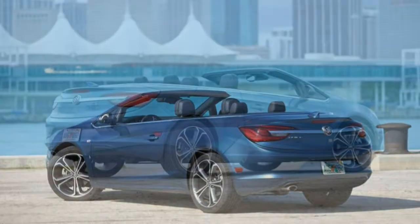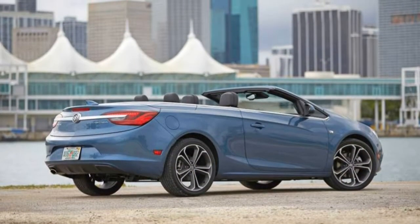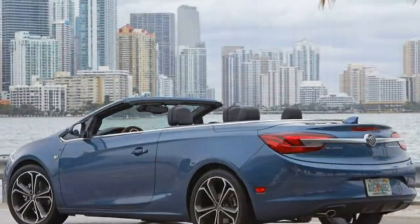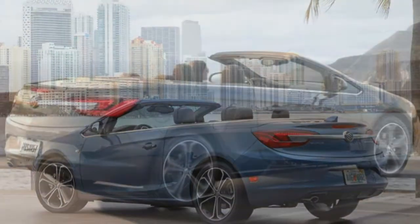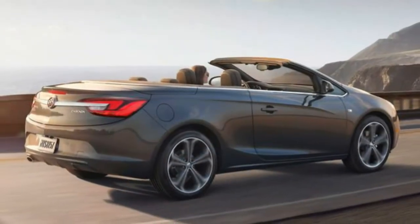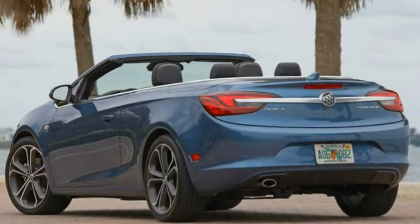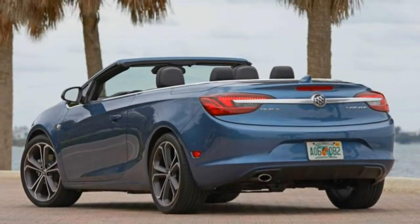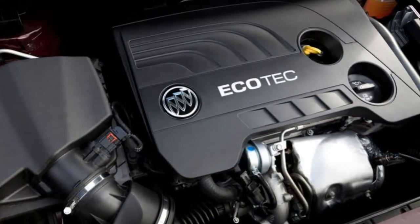Ride comfort. The Cascada is able to mitigate larger impacts, though the overall ride feels too stiff-legged and busy. Even on relatively smooth pavement, you feel every imperfection. It's not harsh, but it isn't pleasant, and it feels surprisingly down-market considering our tester's price.